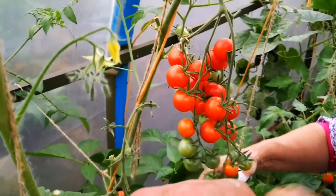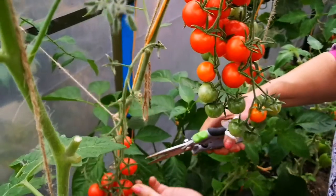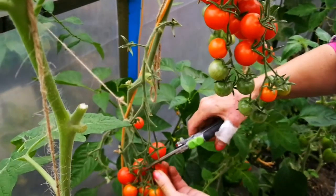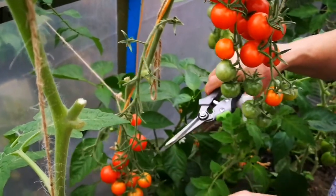If you don't harvest them, the next day you come and they're fallen, or they're cracked. No, you're cutting the whole bunch. I know what I'm doing. Yeah, I nearly did, but I saw it.